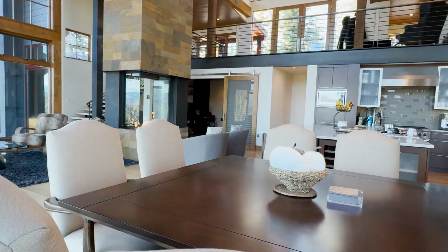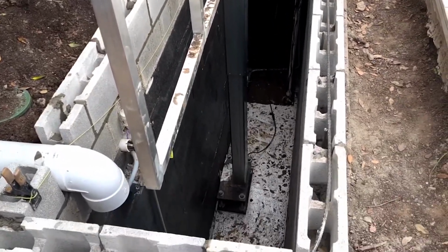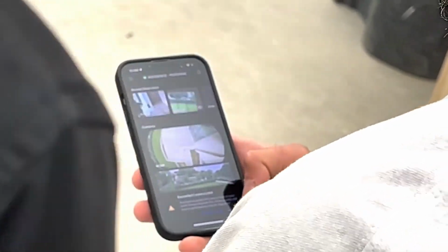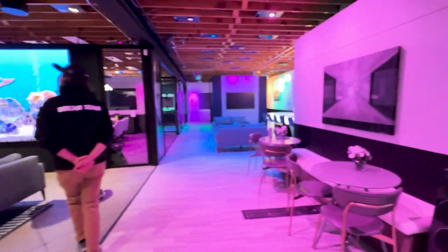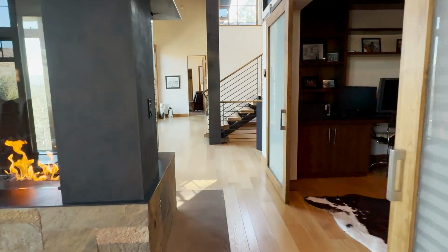Every home is going to have different requirements, and here at Dreamedia, we pride ourselves on just having the solutions ready to go for you guys. So what we offer from Lutron is full lighting control. No matter what the square footage of the home is, we have different tiers, different programs within Lutron dependent on the size of the home.